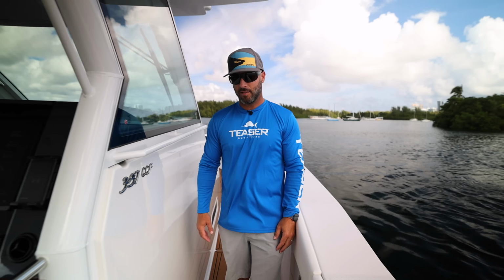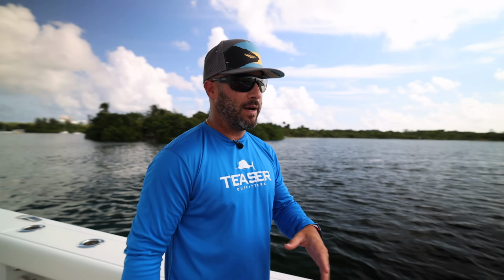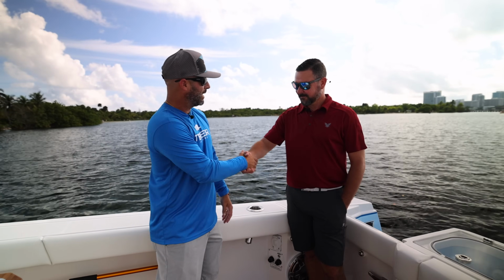It does. So walking on the 387 CCF by Formula Boats, we're going to take a look starting in the cockpit area and the power plant. We have Abe from Formula Boats. Thank you very much for having us.